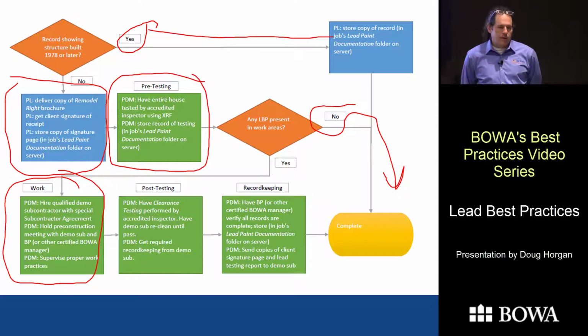We have added a couple of new things in this phase of the work. The first is, bring me out to the job to meet with the job site lead, and we'll make sure we're all on the same page about the work practices that we're going to have to follow. Again, like any phase of work, there are going to be some key things for project managers to watch and make sure that the subcontractors are doing correctly. We'll talk a little bit about that in a little bit. And that's the gist of that. Hire the right people, meet with them ahead of time to make sure that they're planning to do everything correctly, and then follow through and make sure they do it correctly.